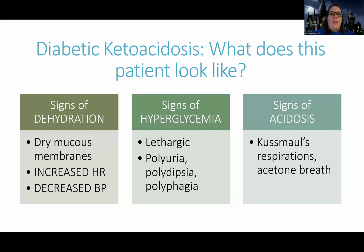So remember, CO2 is my acid in my lungs, so my lungs can help to get things back into order. So CO2 is an acid. If I'm breathing faster, I'm going to be breathing off more acid and then getting back to that normal pH balance. So people with Kussmaul's respirations, you'll notice that they're breathing deep and fast. The fast is, the more breaths that I take, the more CO2 I get out. The deep is, the deeper breaths I take, the more gas exchange that happens, the more CO2 that gets blown off. So it's a very deep, rapid breathing.